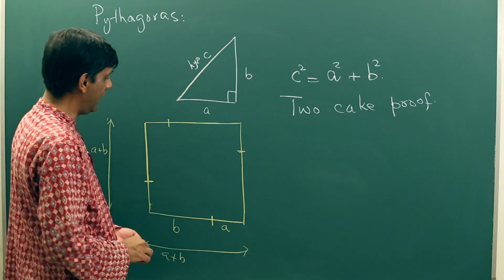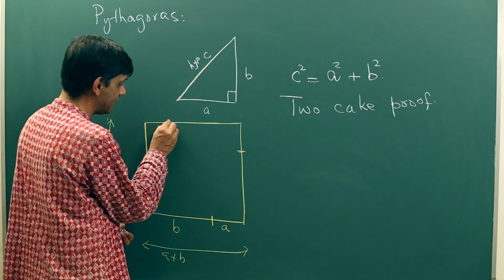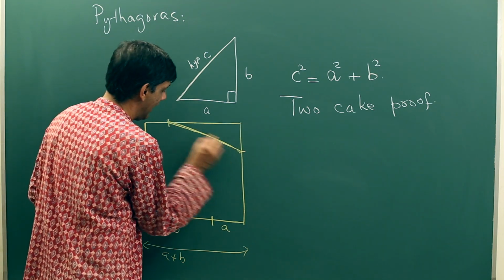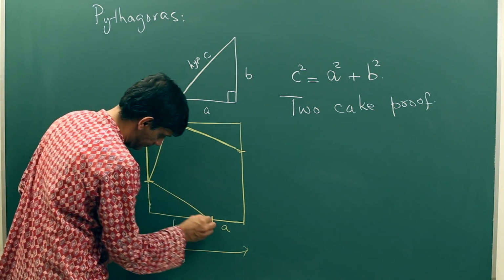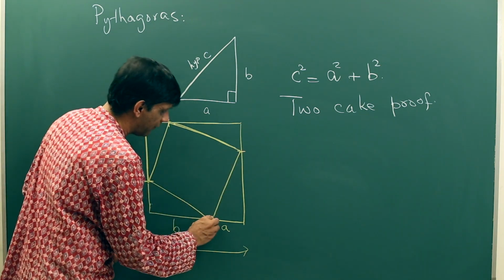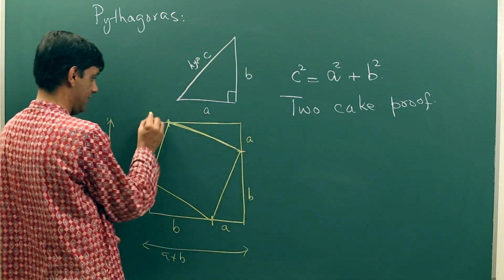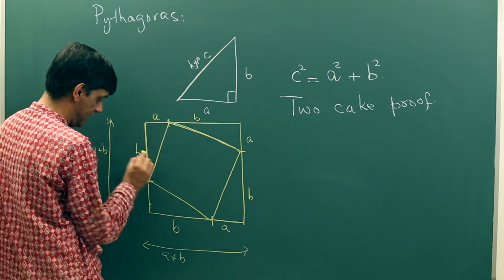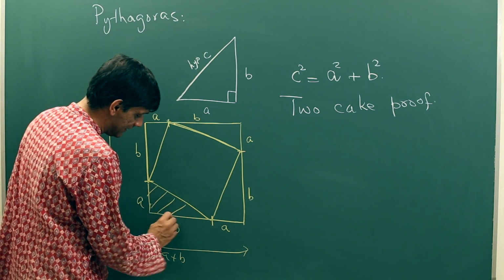Height is also A plus B. And now what we do is we connect these points, right? And we get 4 triangles, right? So this is B, this is A, this is B, this is A, this is B, this is A. So we get these 4 triangles.